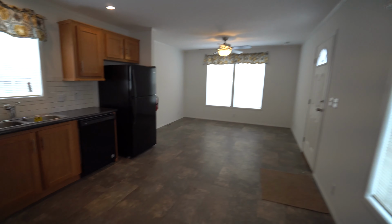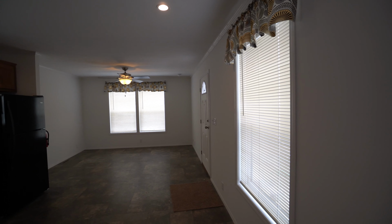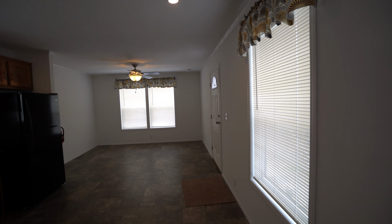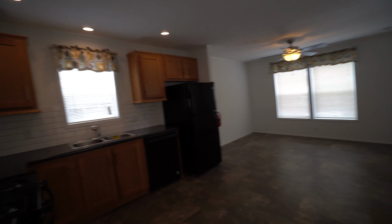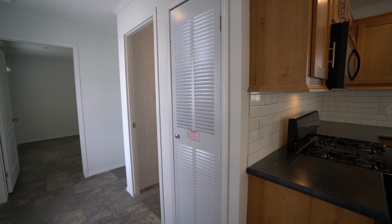Let's take a look at the living room from this end. These are thermopane, fully insulated windows. That's why it's so quiet. And this is your furnace, and this also runs your central air conditioner. This is very wide here, and we've seen other residents put a little desk on this wall space here and make a little home office area.